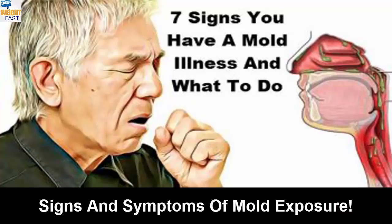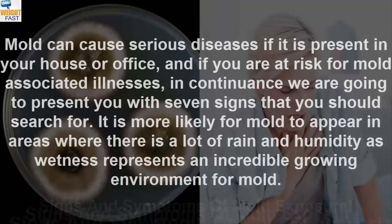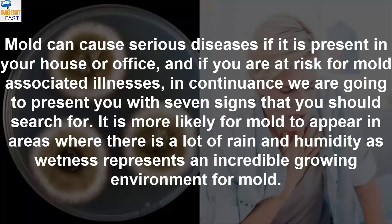Signs and symptoms of mold exposure. Mold can cause serious diseases if it is present in your house or office, and if you are at risk for mold-associated illnesses. In continuance, we are going to present you with 7 signs that you should search for. It is more likely for mold to appear in areas where there is a lot of rain and humidity, as wetness represents an incredible growing environment for mold.